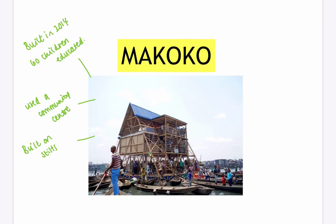On the roof, those blue panels you can see are solar panels. Now these are great because they're cheap, it's environmentally friendly, but it's also providing the power for the school as well. We've got slats on the walls, providing ventilation and shade, especially important to cope with the rising temperatures in Lagos too, and a playground area as well.